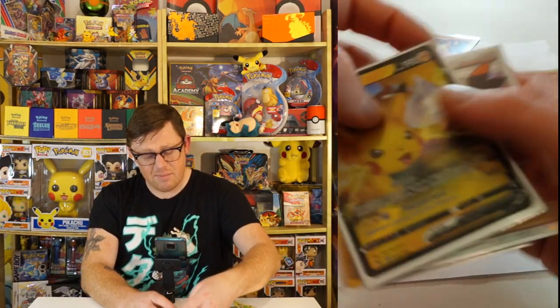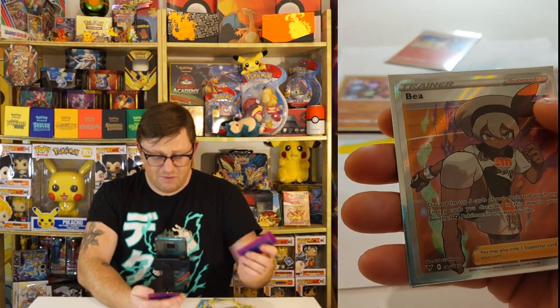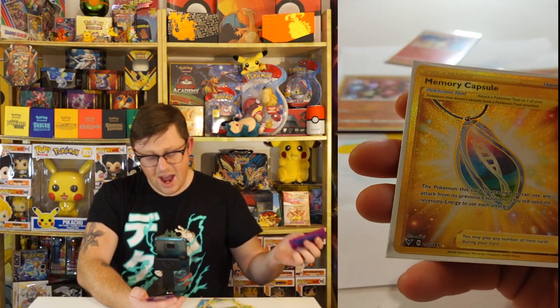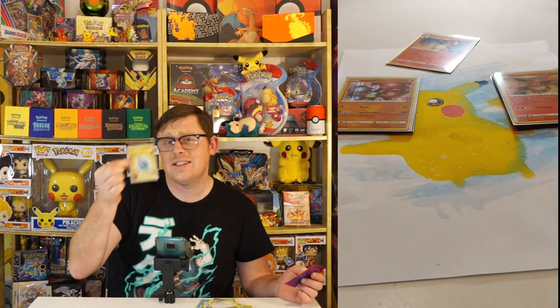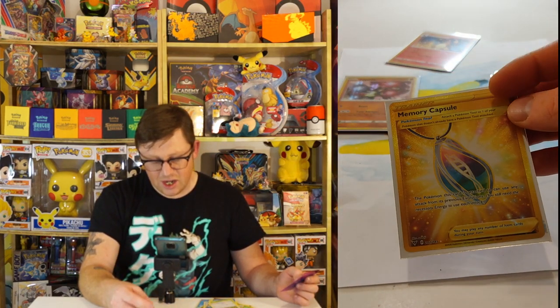And in case you haven't been seeing these throughout the whole video, we have a cute little Pikachu V, a Bay full art with her Thunder Ties, and a Memory Capsule. Gold card, that's right, guys. Got me some gold, that's right. Got the gold, baby, gold.